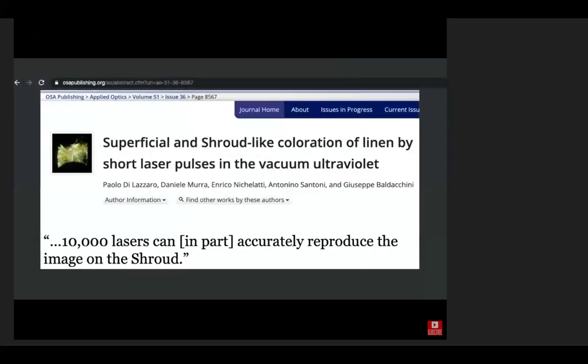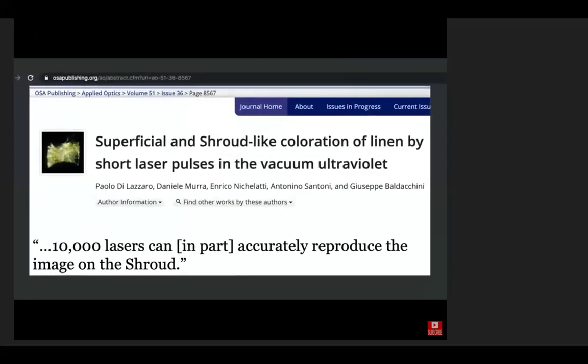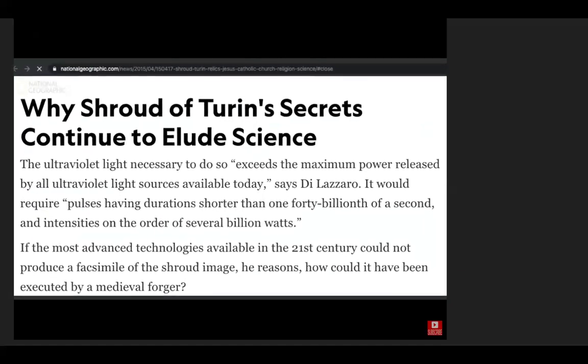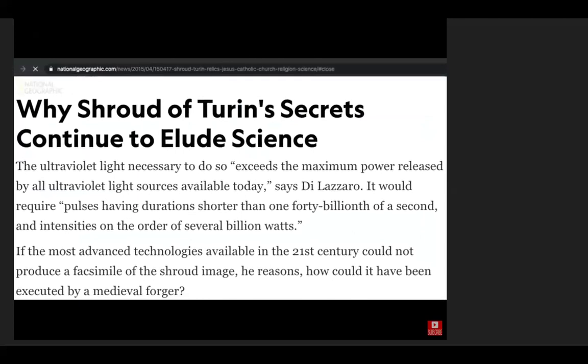Also, it would take 10,000 of these lasers to create the image on the shroud, which exceeds the maximum power released by all ultraviolet light sources available today. That statement says it all. We don't have the capability to replicate the shroud. So every Easter, when we remember the resurrection, think about the power of Jesus. Think about that literally explosive power as he rose from the dead to create this image.